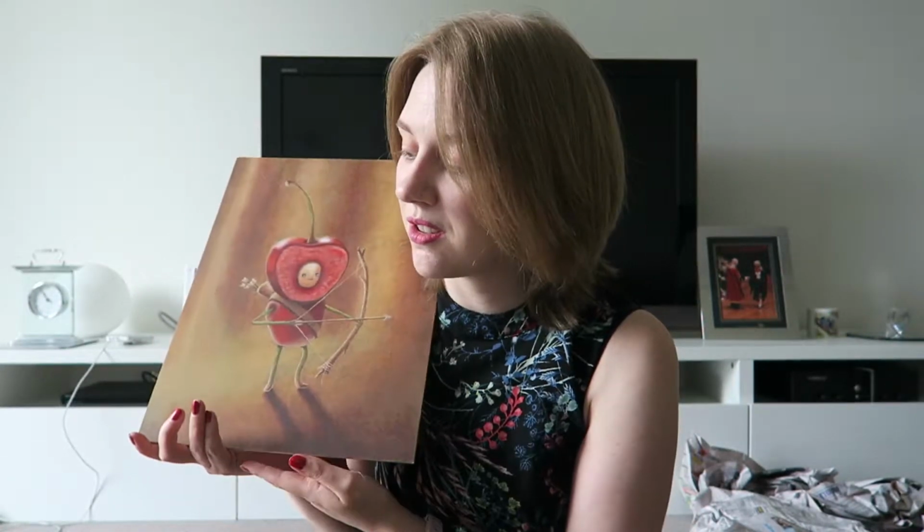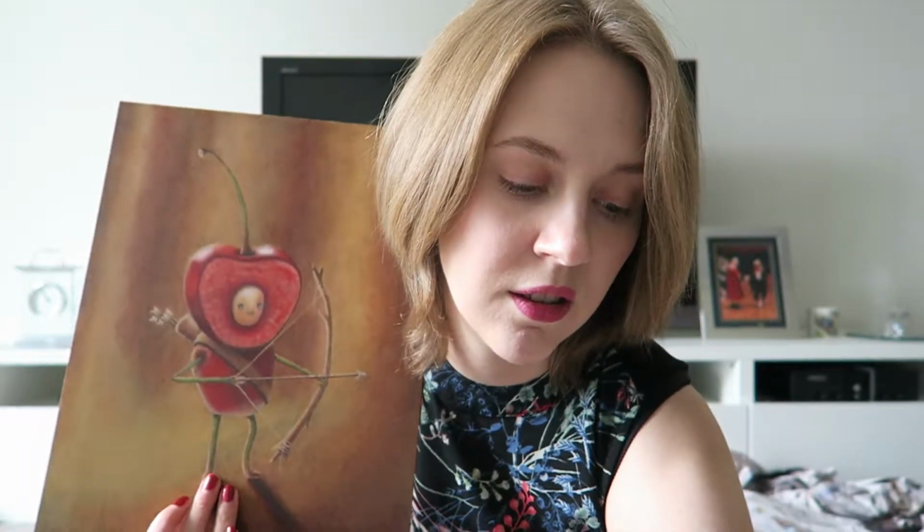This is done in acrylics on MDF board, and I thought that I would try and do this kind of thing again, but I could never find anywhere that did pre-cut MDF boards. So when I found that this store did them, this is the art scene, then I just decided that I wanted to buy some MDF boards so that I could do this kind of thing again.